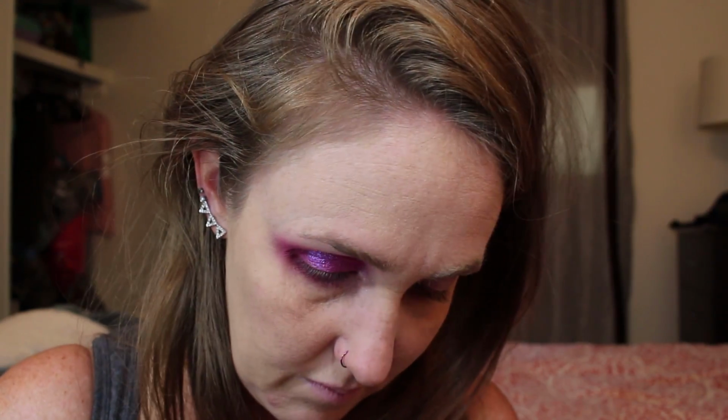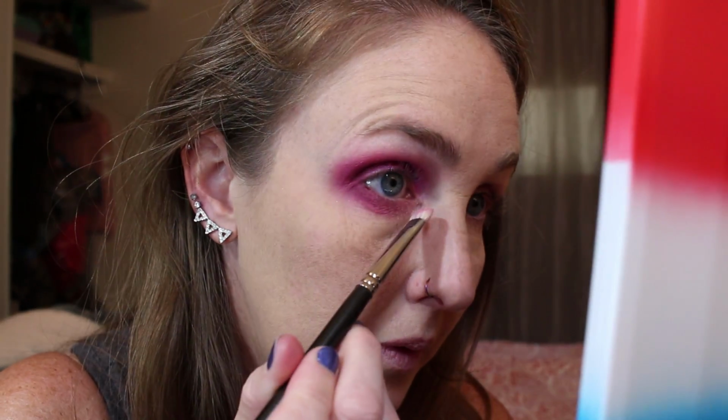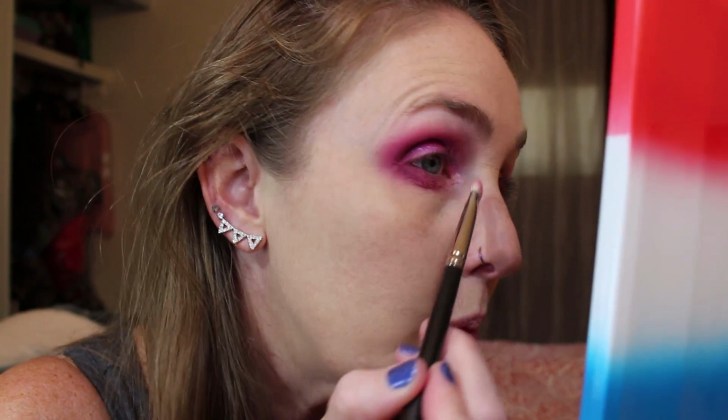Okay. And Kaleidoscope is this light pink glittery shade. I really, really like this palette. I've only used it a couple of times, but oh, that's so pretty.